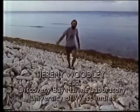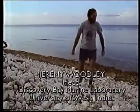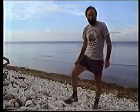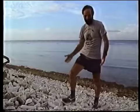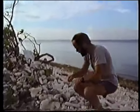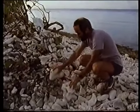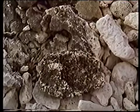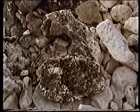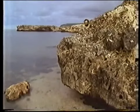All these clean white stones are fragments of coral flung up by Hurricane Gilbert in 1988. You might think that that hurricane built this whole rampart, nearly 3 meters high. But if you look down here, you can see blackened stones, partly covered by the new ones, that were flung up here by previous hurricanes.